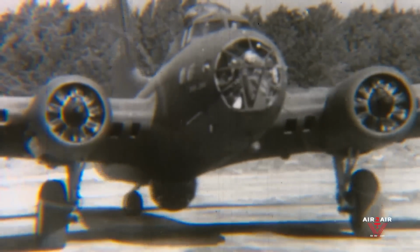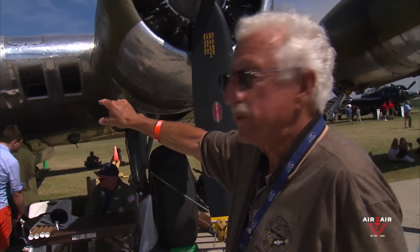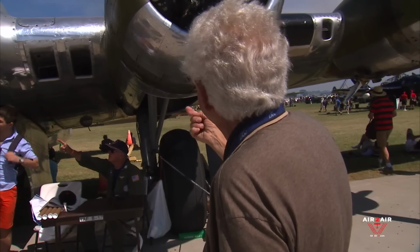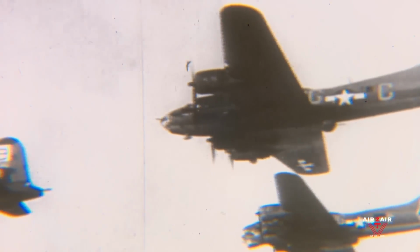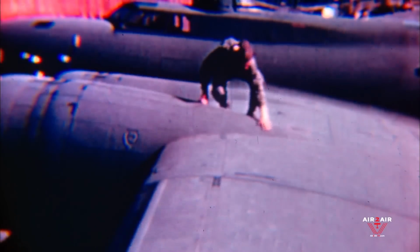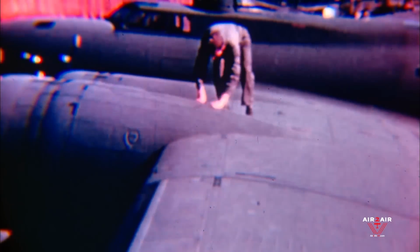Okay, when we're making our walk around, these two scoops right here are the air scoops. That goes through here, through the turbocharger and into the engine. The turbocharger allows this airplane, with engines of 1,200 horsepower, to operate at 25 to 30,000 feet. That was unusual in this day because this airplane first flew in 1935.